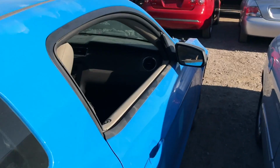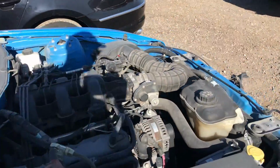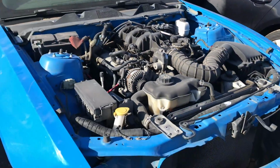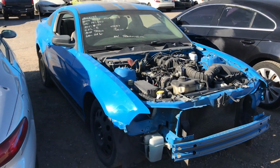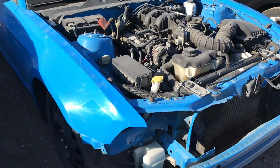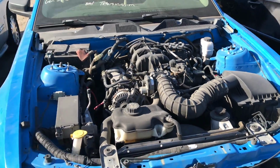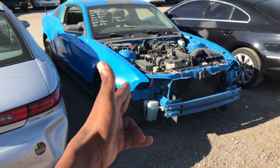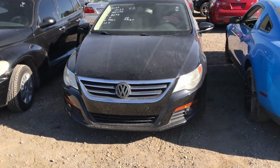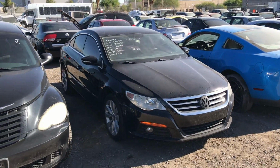I really don't like Mustangs in particular, but it would be a really good rebuild car, because it doesn't look like the parts that you need are a lot. Like the transmission itself may be $500-600 bucks, which is going to be the most expensive part. Then the hood and stuff like that shouldn't be hard to find at all. So you guys let me know what you think I should do on this Mustang in the comments below.